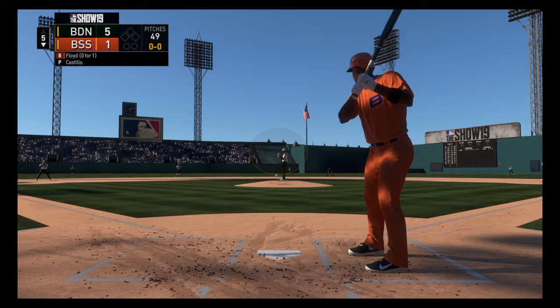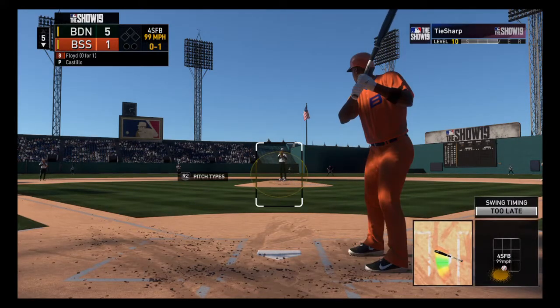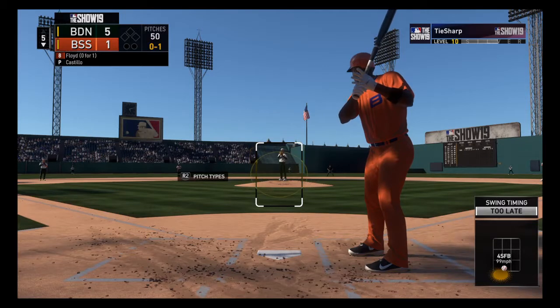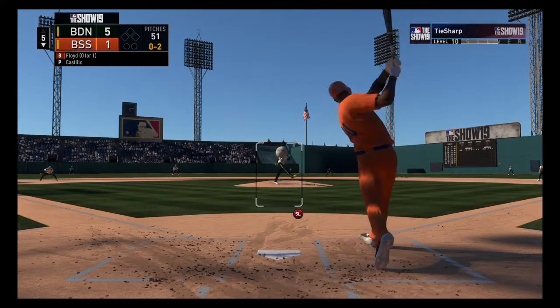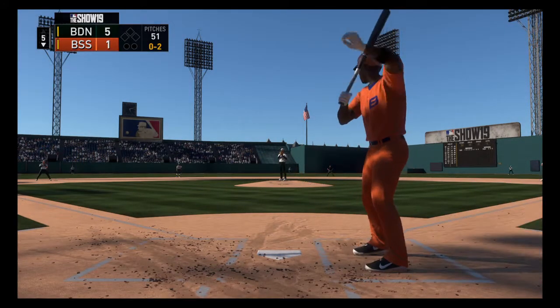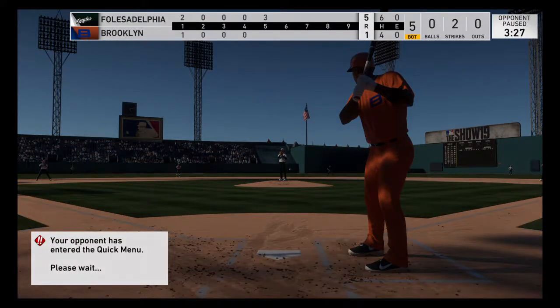Halfway to 100 pitches, here it is. Swung on and missed. It's 0-1. We're moving along in this one, heading into the middle innings. This guy continuing to pitch well, and one of the reasons why, first pitch strike ratio over 70% up to this point in this game. And maybe trying to get him off stride at the plate.